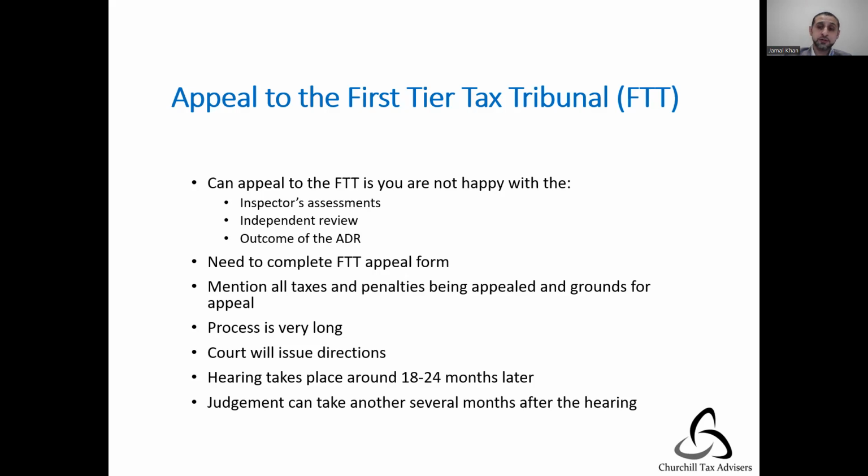Once you've submitted your appeal form, the court will issue directions. HMRC will have a chance to respond, and there will be numerous directions. You provide the witness statements, the documentation, the evidence bundle, and there are different timelines and deadlines for each stage, for each direction. But the hearing takes place around 18 to 24 months later. Once you've had the hearing, the judgment can take another several months.